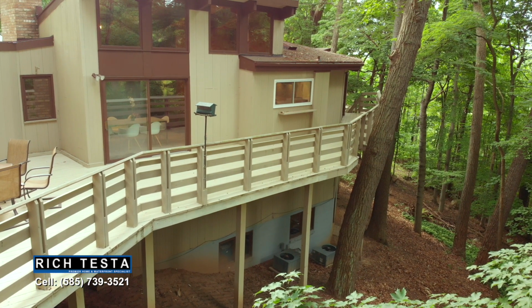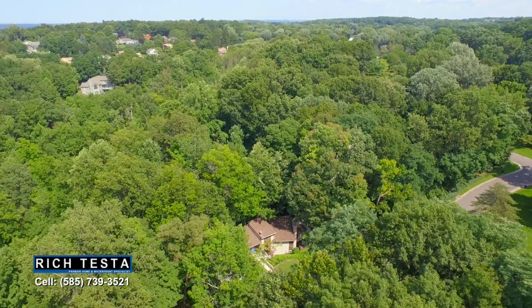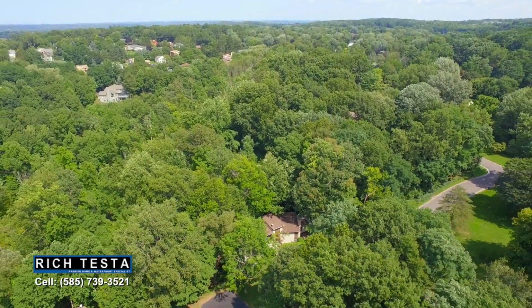This sought-after private location has Pittsford schools, Town of Perrington taxes, and cost-efficient Fairport Electric.